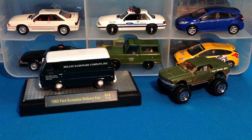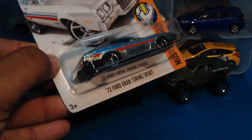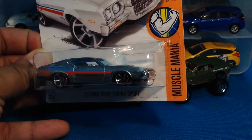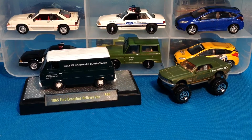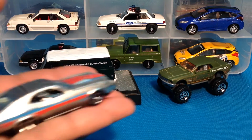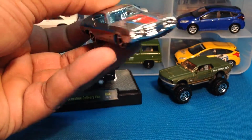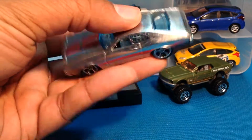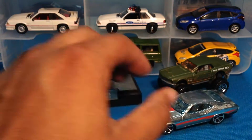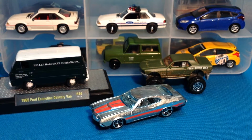Here's a Hot Wheels 72 Ford Gran Torino Sport. I don't know if this is a Zamac or whatever, but let me free the piece off camera. Hashtag Hot Wheels don't stay in the package. How could you possibly keep Hot Wheels in the package? I just don't understand it. Another Ford Torino to add to the collection. That's very cool looking in that kind of Zamac. I do like that.